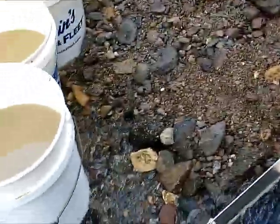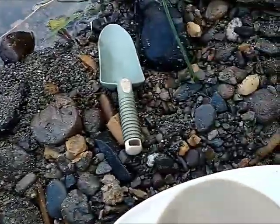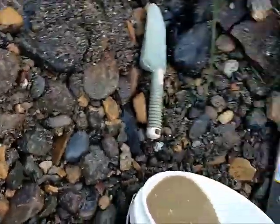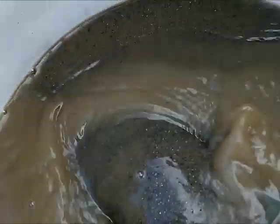All right, I've got my 50-inch sluice up. I've got 4 buckets of classified material. A hole. One wet foot. So we'll see what I can do with this, I guess. I even brought my shovel today.